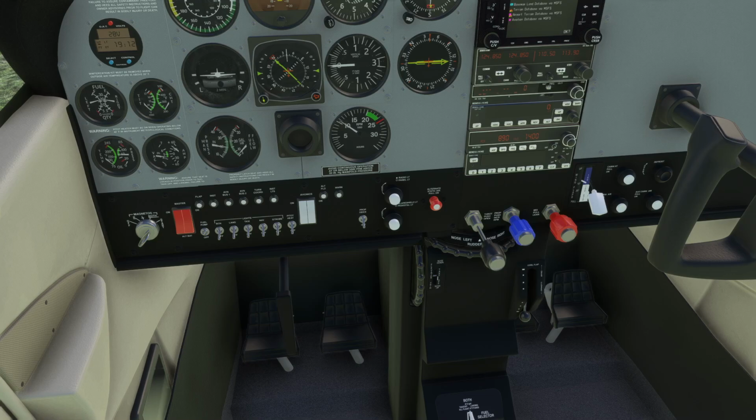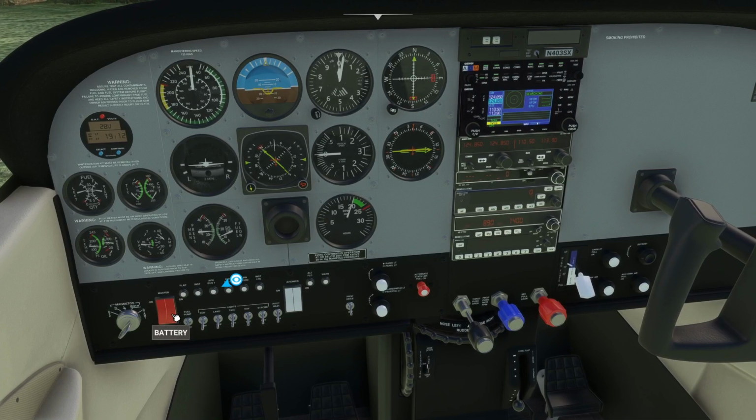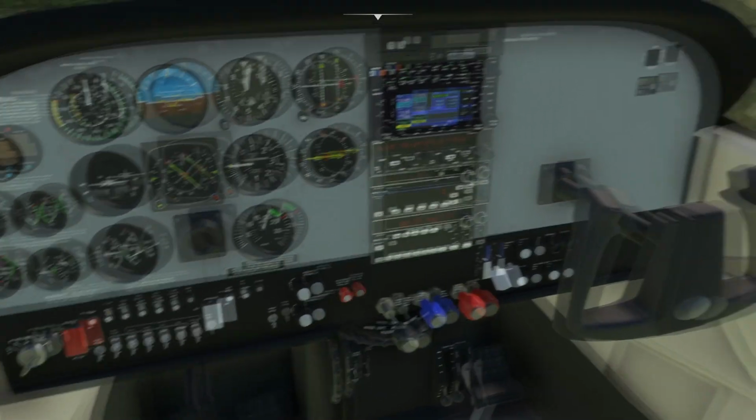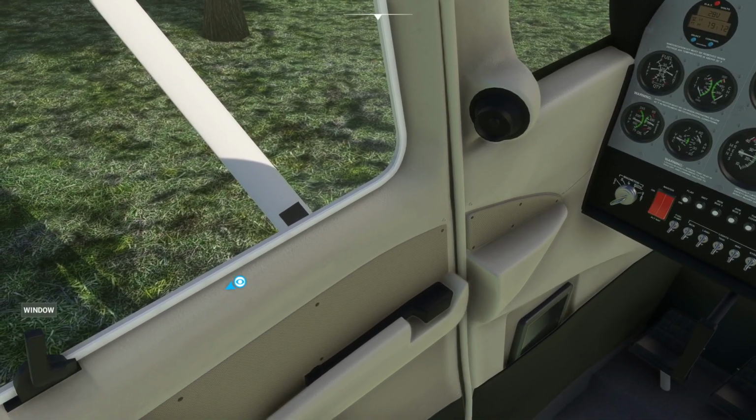Run up to 2,000 on our RPM. Parking brake is set. Left mag drops to about 1900, right just below it, so a little bit of a drop. 100 RPM, not the end of the world. Both seem to manage just fine. Okay, fuel pumps are off, and everything else is good to go. Pop our windows because I love being able to do that.